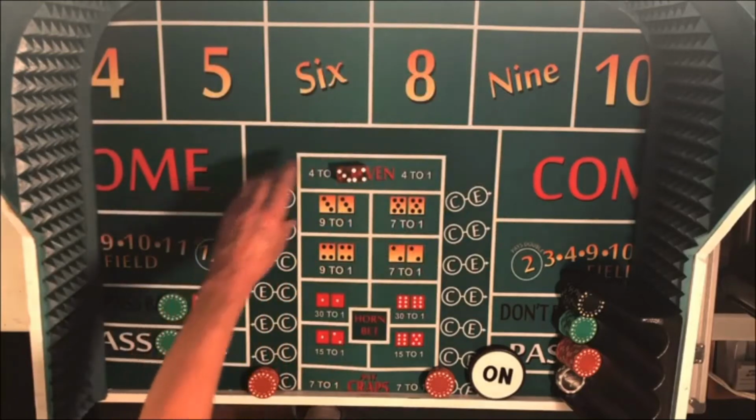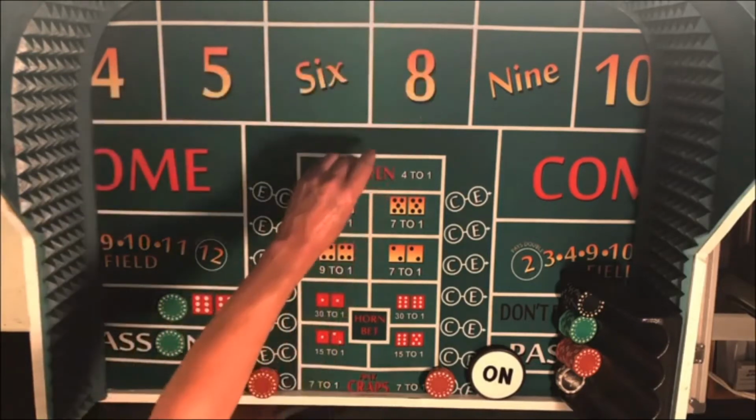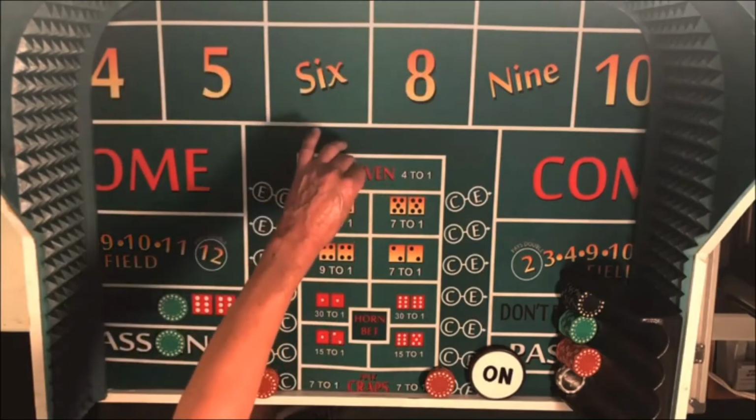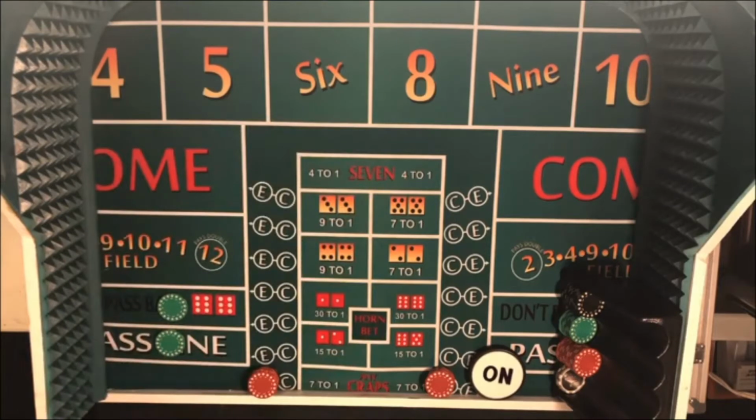Okay, nothing there, so we'll try again. 6 or 8 is what we're looking for. All right, 3, 2, 5, no field 5. So that's 2 throws in a row without hitting the 6 or the 8. So we'll hope third's a charm here and we'll hit one of them.